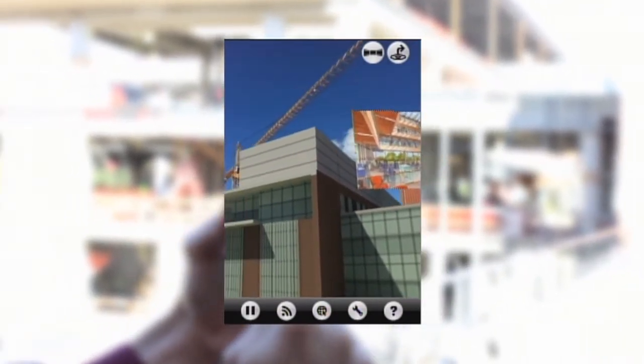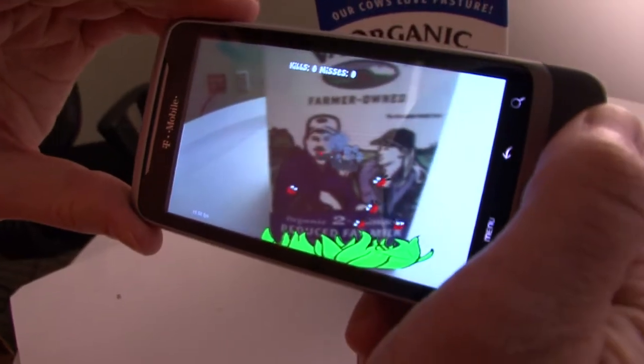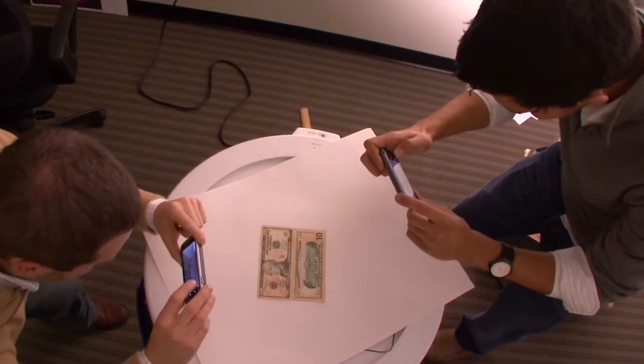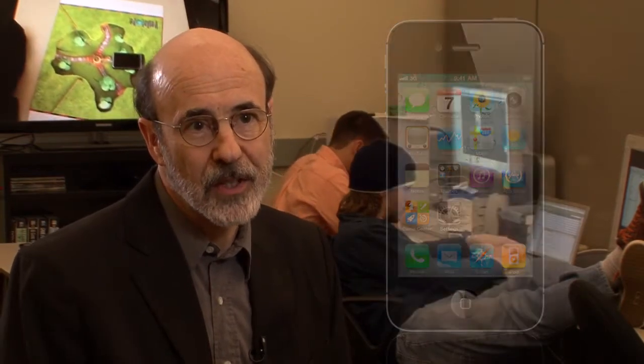In addition to creating the browser and architecture for AR, the Georgia Tech Lab also explores the many potential uses for the new medium, such as applications for marketing, 3D interactive games, and virtual information to enhance museum or historical location tours. Well, we can certainly use something like Argon for those kinds of commercial purposes, to add information that will enhance the viewer, the consumer's understanding of a particular product.